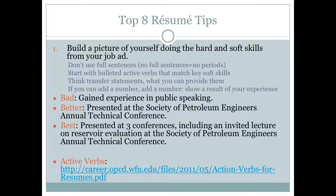Also, this bullet point isn't really specific. Where was this experience? When? How much? You want to try your hardest to quantify each of your bullet points because people love numbers and their eyes are drawn to them. The second example is better because it is way more specific. I know where the presentation was given, it got rid of student language, but I still don't know what the presentation was about. You want to be really specific in your bullet points because it's specificity that builds a picture of you and differentiates you from everyone else. The final bullet point here is the best. It adds some quantification and it tells me where you actually presented.